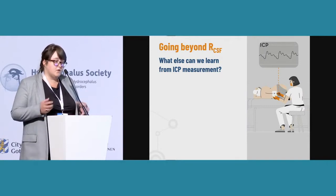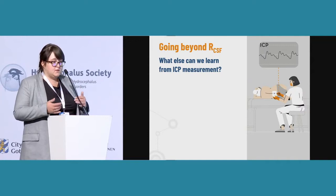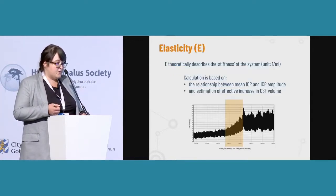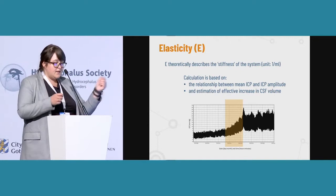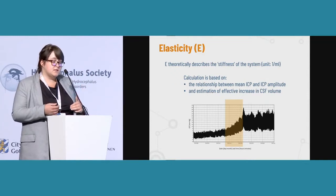So not just the outflow arm of the model, but also the pressure volume compensation. And one of the parameters that is used to describe it from the model analysis is elasticity, or elastance index, which theoretically is the stiffness of the system, or the inverse of the compliance of the system.